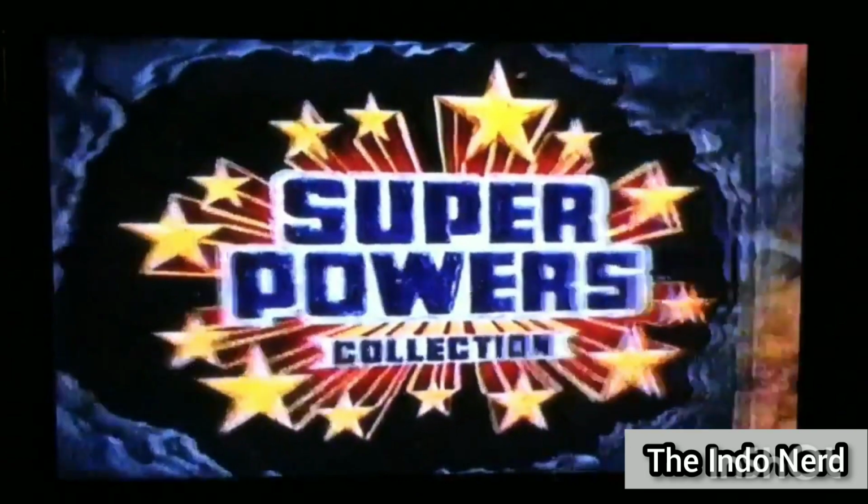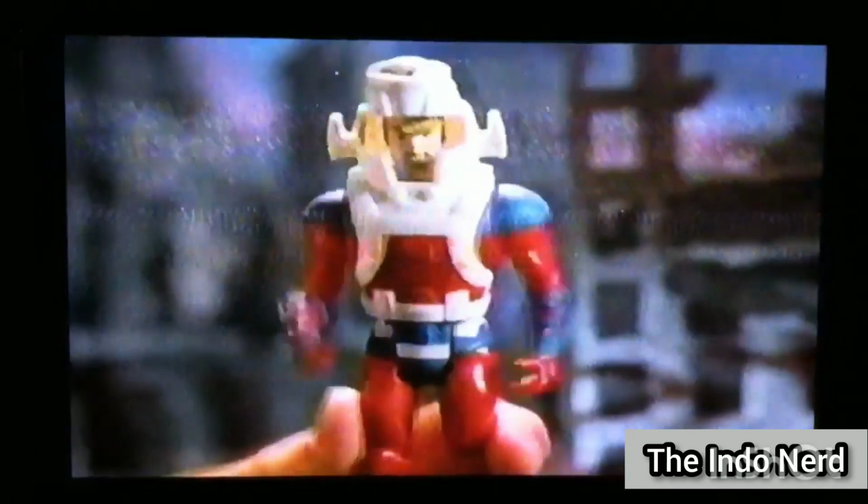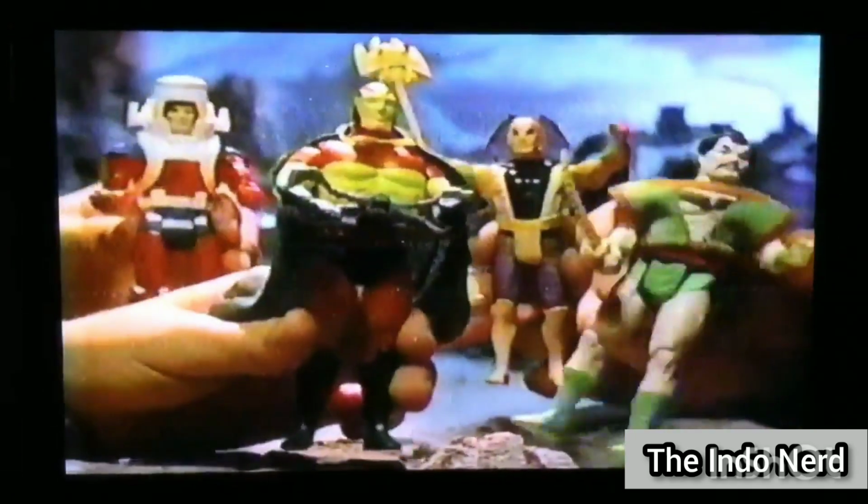Down for the Superpowers collection. Figures sold separately. Oh no, Darkseid with the upper hand. Wait, Superman with new recruits? Orion, Mr. Miracle, Samurai, Golden Pharaoh. Now ready, they go into battle.